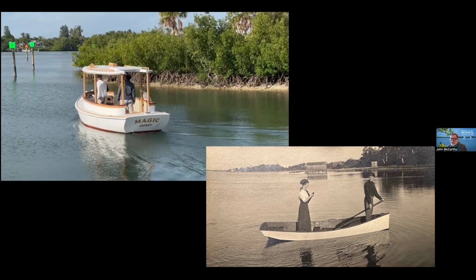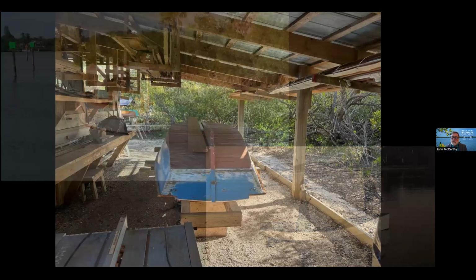Kind of makes me think about this photograph down on the right in terms of these young people out in this boat as if it was like their first car. And with a little boat like this, you could go to the beach, you could go to the bay, you could go visit your friends. This is how you got around. I think there's a lot to be learned from this boatyard.